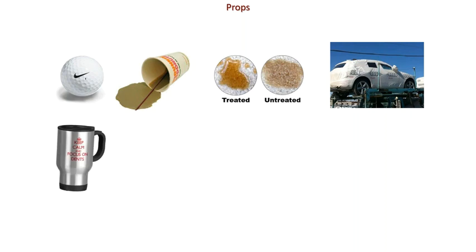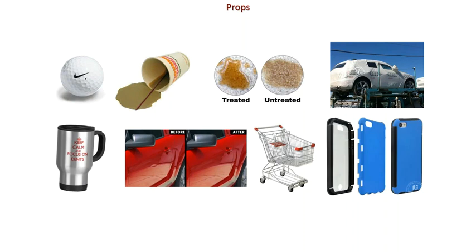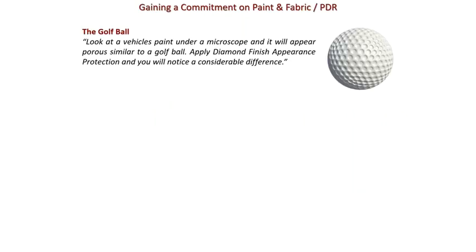Sometimes dents in coffee cans or coffee cups make a big influence. I've used dented soda cans to compare, and then you can show them pictures of before and after, and I will say that I'm really amazed at the skill these guys have to remove dents, to massage those out of your paint. The shopping cart most of you have that you can use as well. And also you can call on the customer's cell phone and you bring that into play as a prop just by talking with them about it, which we'll get into in a couple minutes.